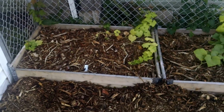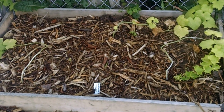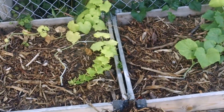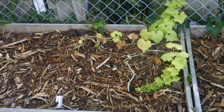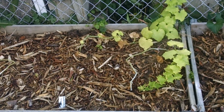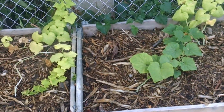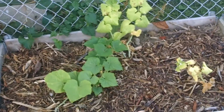And these are my long-suffering cucumbers that all look like they either want to die or produce heavily. But so I can't decide if it's too little water, too much water, too much shade, not enough shade, or too much full sun. But they look like they're in a perpetual state of death, but they actually seem to be growing well.